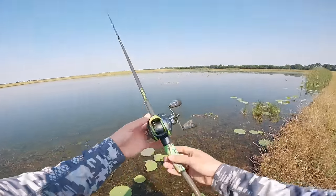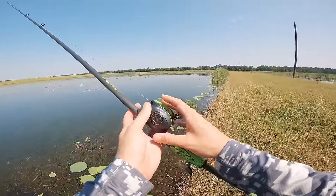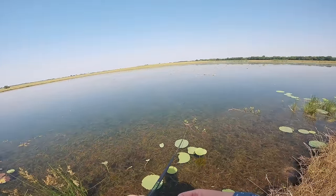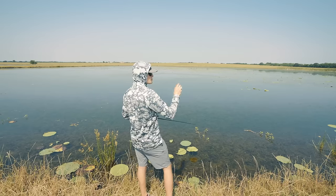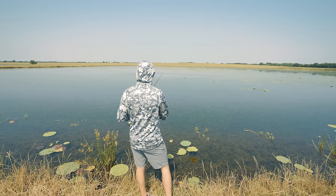Oh, that's a testament to my equipment right there. Mach 2 rod, 7.3 heavy, Mach 2 reel. We've got some 65-pound Seaguar Smackdown braid to a Strike King Poppin' Pad Perch. The same one we've been fishing all day, by the way. It's only lost, I think, 2 strands of skirt. So that's how you can tell it's a good product.